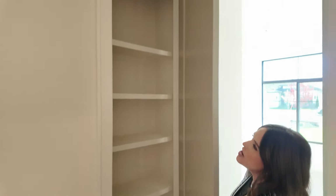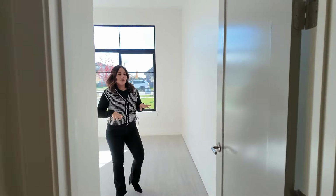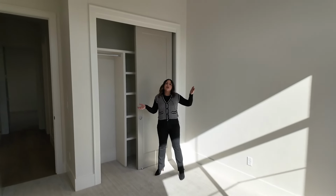Storage. I believe these are 8 foot high, which is amazing. And look how they're all even, all the same height. Really appreciate that. Very heavy doors, very cushiony carpet. No carpet evasion, so I'm just gonna have to describe it. It's like walking on a cloud, like one of those big white fluffy clouds.